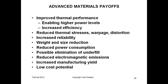Payoffs are improved thermal performance, certainly, enabling higher power levels, increased efficiency. The CTE match reduces thermal stresses, warping, and distortion, increases reliability. We get reductions in weight and size, reduced power consumption, possible elimination of underfills. With some materials, we can tailor the electrical conductivity and use that to reduce electromagnetic emissions.